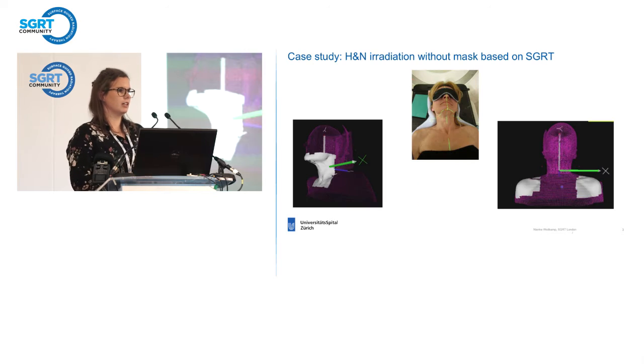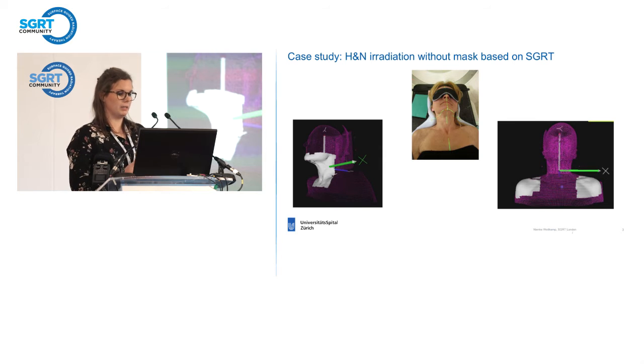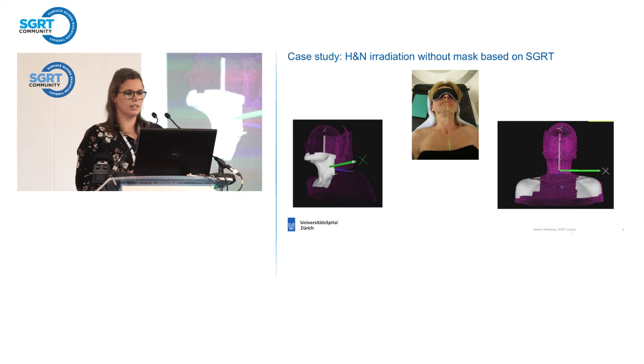How did we come up with the idea of treating patients in head and neck treatment with an SGRT device? We had this very unique case. We had this special patient who came 3 times to the CT scanner for having a mask for treatment, but still she couldn't do it. She was too claustrophobic. An operation for her was not an option, and we started to think, what can we do? Because in the end, she needs treatment.